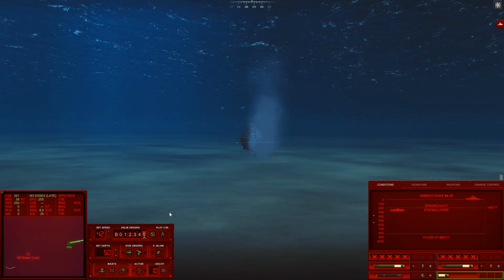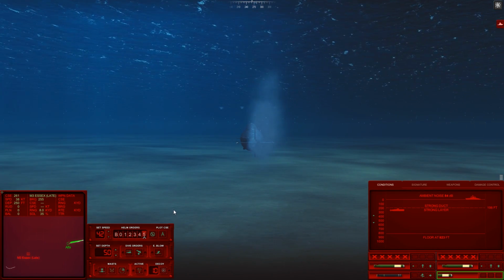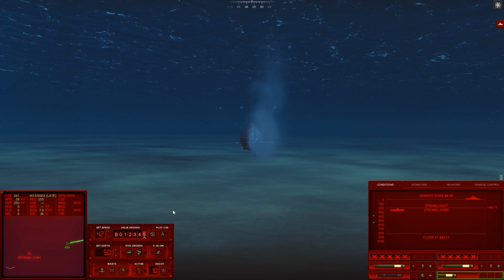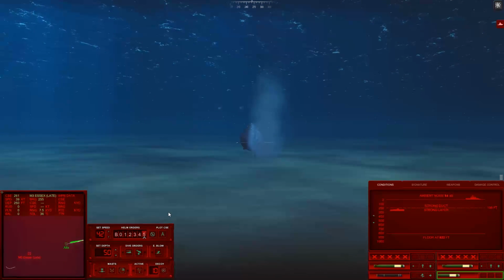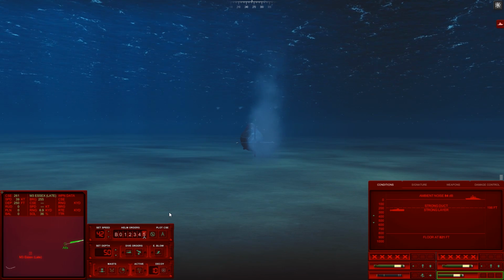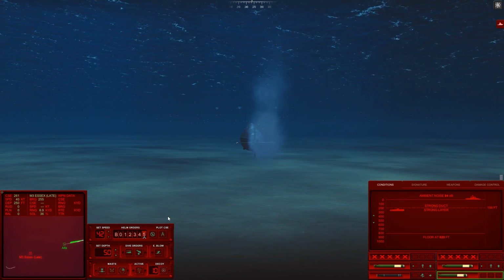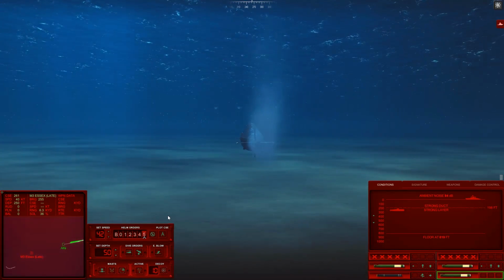I should make it clear, these carriers are not undefended. Not only do they have their helicopters that are capable of deploying sonar buoys, deploying anti-submarine torpedoes, and all of the other wonderful fun toys that they have, the carriers themselves have rocket-deployed depth charges. They have depth charges themselves on board. They have their own torpedo launchers on board, most of them.